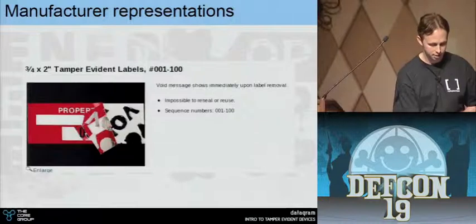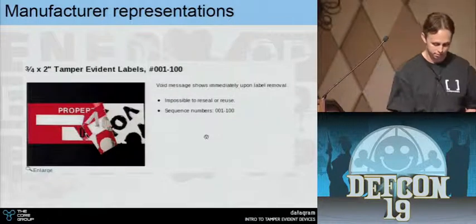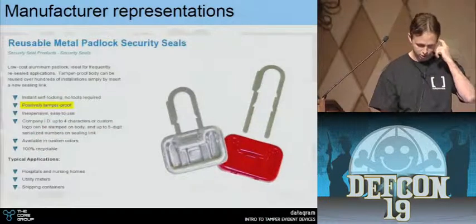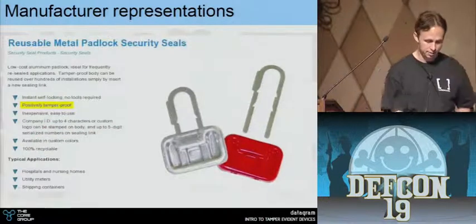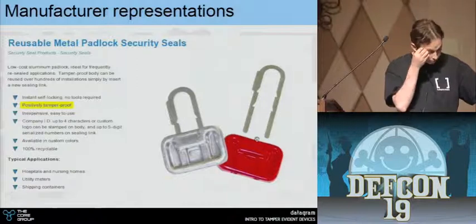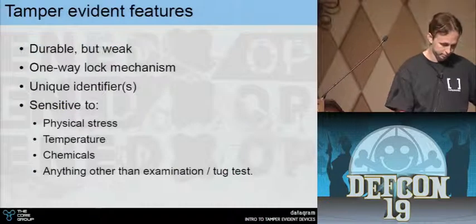So you'll see it's just a little sticker similar to our Microsoft warranty sticker. When you pull it up, it just says void. And the wording to the right says impossible to reseal or reuse. Another one is these little metal padlock security seals, which sounds very intimidating. But it's essentially just this little frangible, is that a word? We'll find out later. It's just this little shackle that fits through the body and it snaps into place. And it says positively tamper-proof. We'll get back to him later.